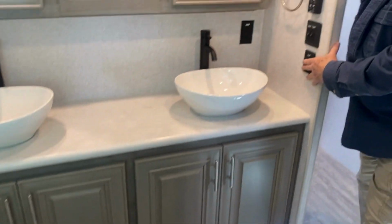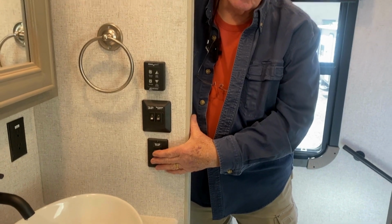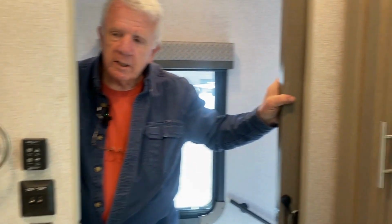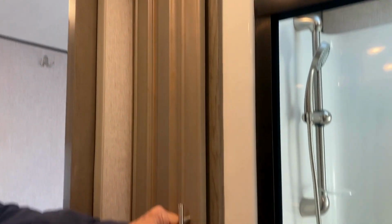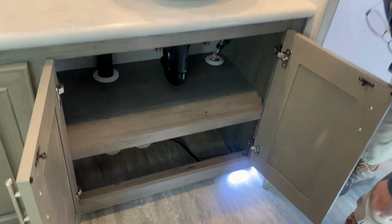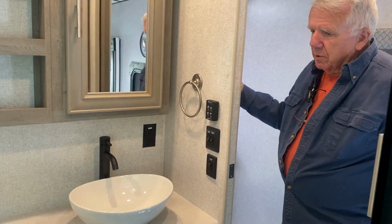This is pretty cool right here. Looks like a light switch, but this is actually a water pump switch. This is a, oh my gosh, I got in the bathroom and forgot to turn on the water pump switch. So you can turn the water pump on from either here or the main control panel in the living room there. Linen cabinets, drawers. Big generous storage underneath both sinks. This is a real bathroom. I haven't seen a bathroom like this in a fifth wheel.